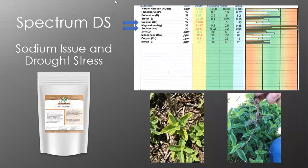Then the temperature started to come and we needed to start irrigating. Now suddenly we see that our sodium levels have gone through the roof, off the chart, and this is causing a problem. You see the damage to the leaf, the root. On the roots of these plants, when you pulled them out of the ground, there was sodium attached to that root. You could see it down on the root structure of this plant. It goes back to the idea of understanding our water and what effects it might have.